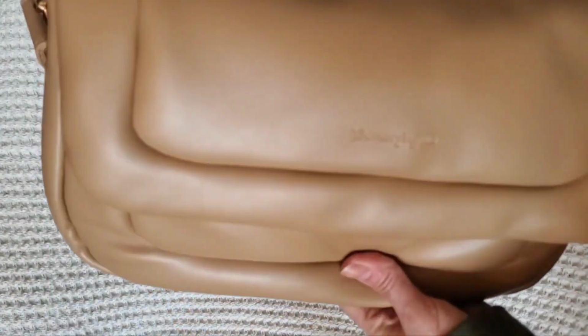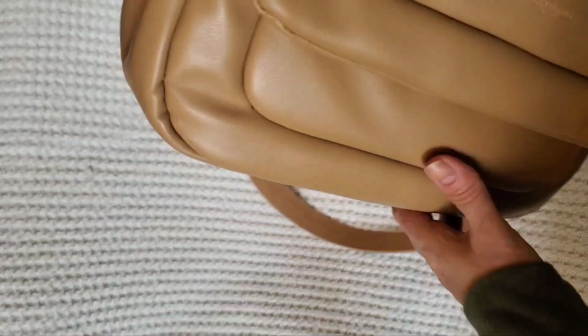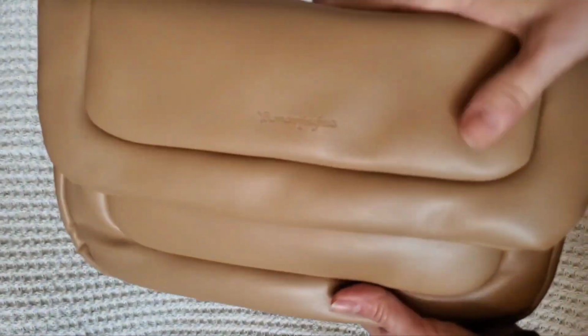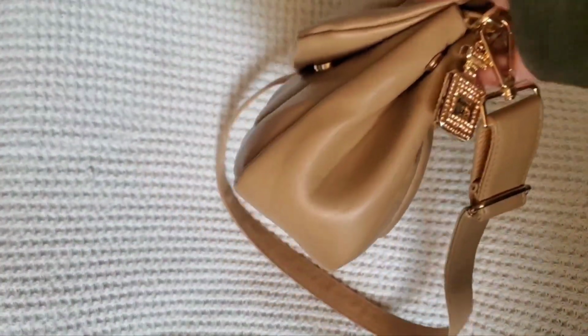And the one I'm carrying currently is my no-name AliExpress puffer bag. I had this in a prior video, and you can find it within my different videos. It was pretty recent, but this one is just all vinyl, but it's a puffer bag. It's really cute, and it carries everything I need.